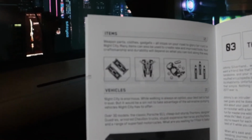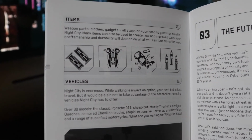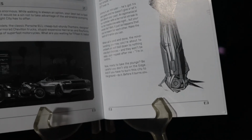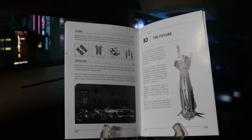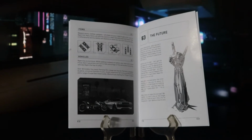With such a focus on world building and its lore-centric delivery of game information, it's a little disappointing that the front cover isn't more like a guide to Night City or some sort of in-world design. But still, it's nice to see a game manual with this much information about the game world nowadays.